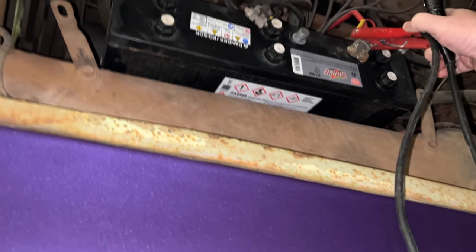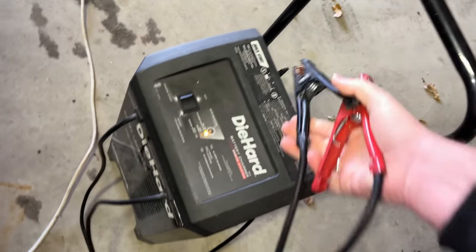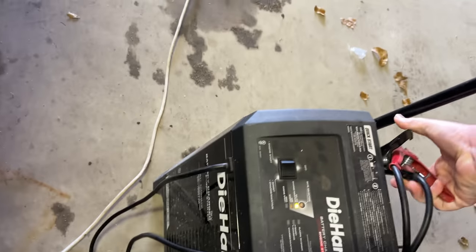All right, so we'll pull the battery tender off, because I'm guessing that the battery died again. All right, charge and maintain. Yep, I see that. So that's what they had it on.